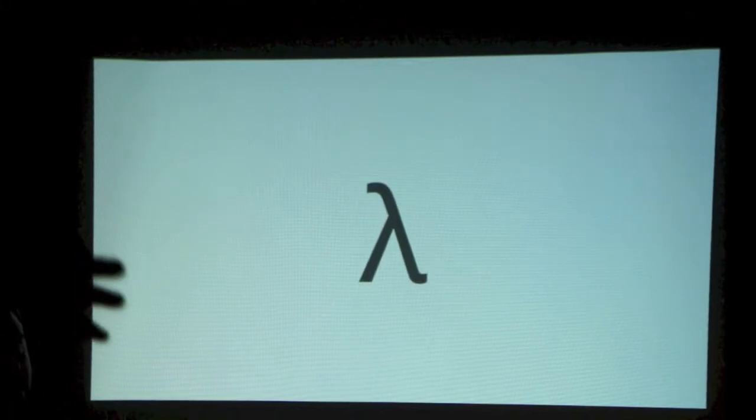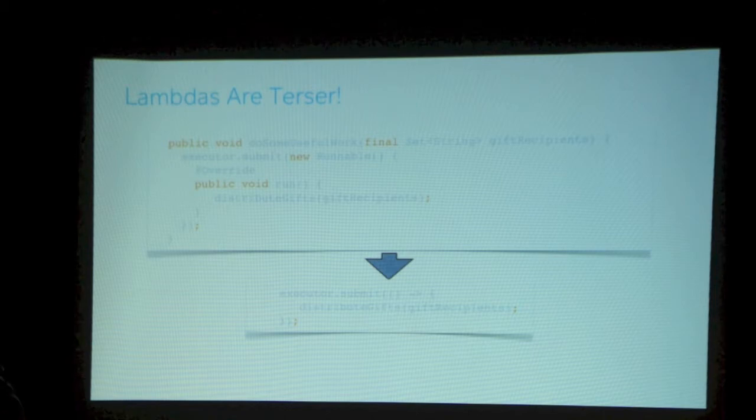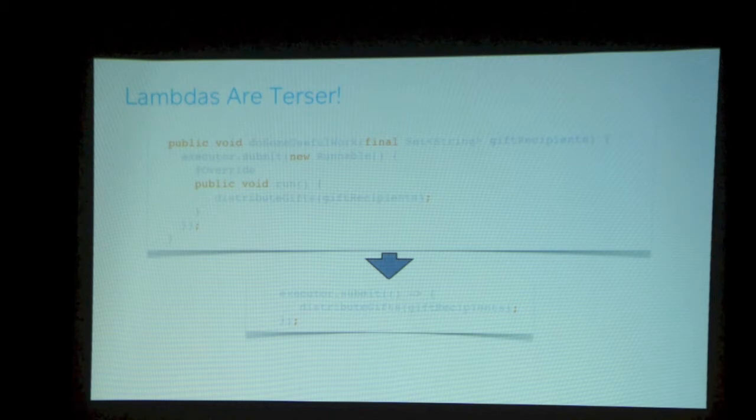So Lambda changes this up a little bit. Here we have our method that we just saw a few minutes ago that calls some executor and submits a Runnable to it and calls our distribute gifts method wherever that is, and we've replaced it with a Lambda. This down here is basically the equivalent in Java 8 to the above, but not really, not exactly. They're not just syntactic sugar on anonymous classes.